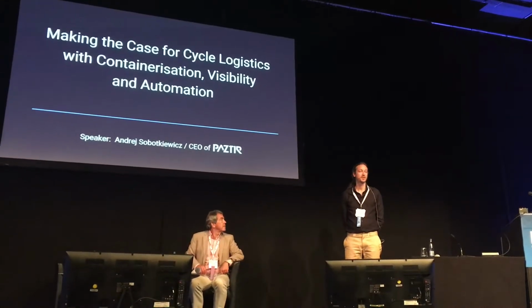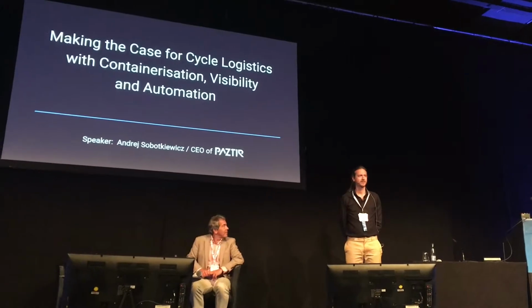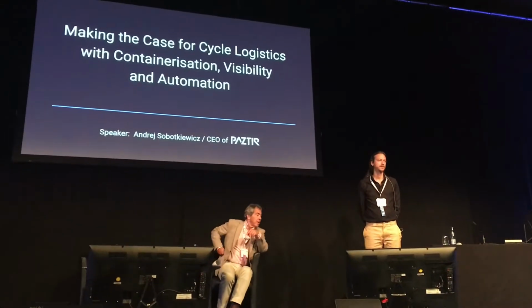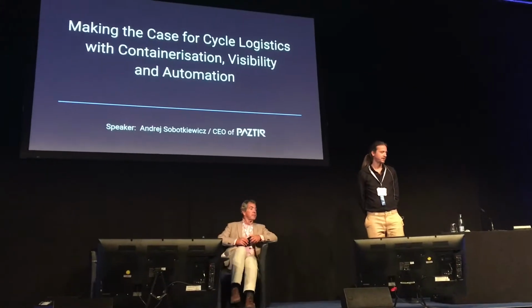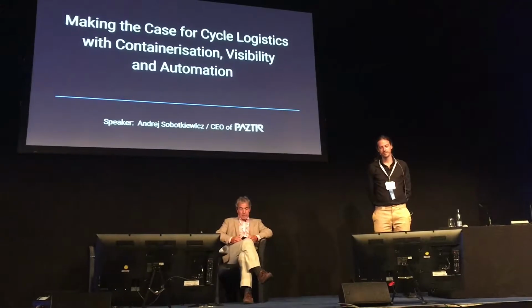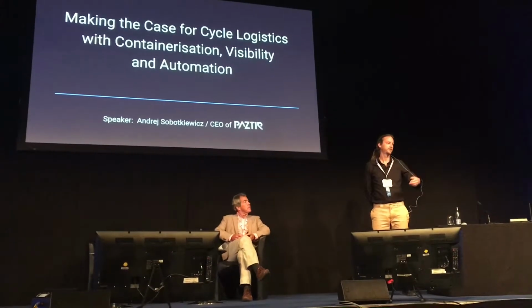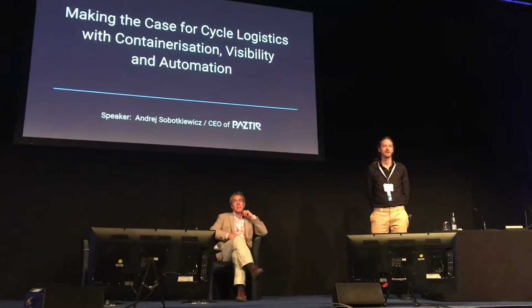I said my name is Andrej Sobotkiewicz. I'm the CEO and co-founder of Pastir, and basically we are facilitating the usage of light electric vehicles and containers in the last mile transport. So the idea of this presentation was to take maybe a step back, to take a look at the history and what we can learn from international shipping and bring it maybe into the last mile delivery.